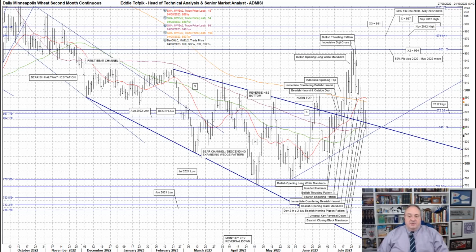I also raised another potential pattern 5 weeks ago, and it was to look at the whole action since late February as a possible reverse head and shoulders pattern. I've marked the likely spots for the two shoulders and the head, and though it is sloped and not a perfect pattern by any means, it still has merit, especially when we take the upper trend line of the descending expanding wedge pattern as the neckline.